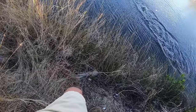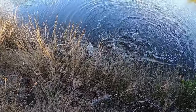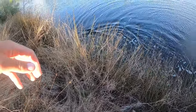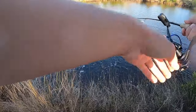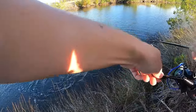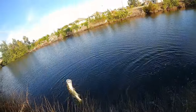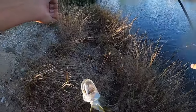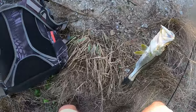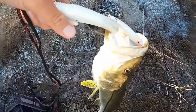Oh, yeah. Oh, look at that jump. Man, he destroyed that. Decent, good size snook, fun. Oh, he really got that grappler. Oh yeah, look at that. He got hooked pretty good. Jesus. Okay. Put this guy. All right. Yeah. Time to unhook him.